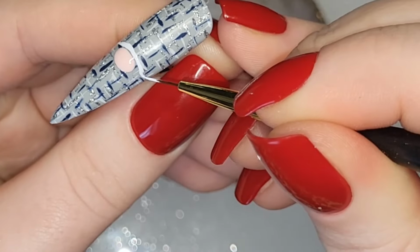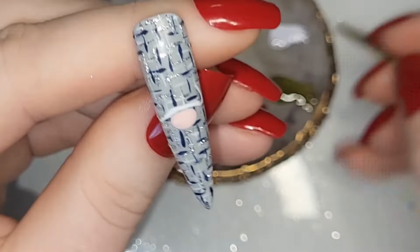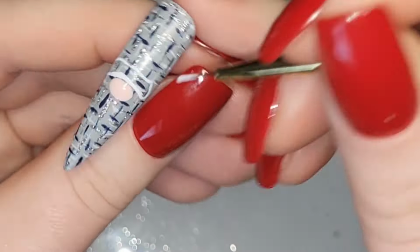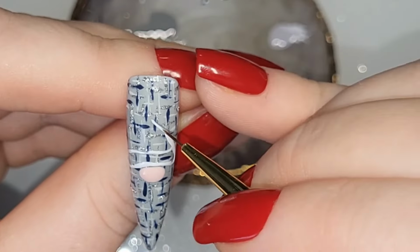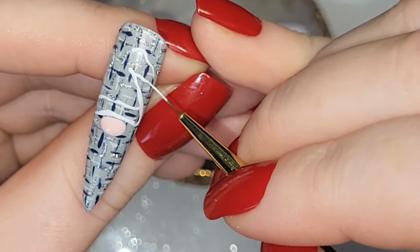So I've just used Rosy Nude for his lovely fat nose, his little button nose. It's not little, is it? They're massive. And then I'm just using white. I've cured his nose, and then I'm using the same brush throughout this for everything.